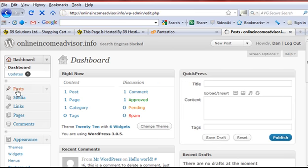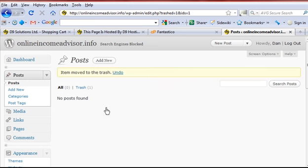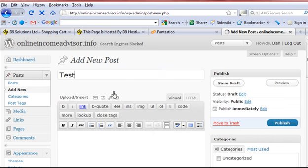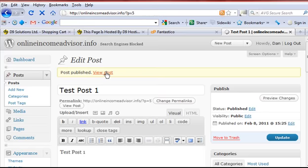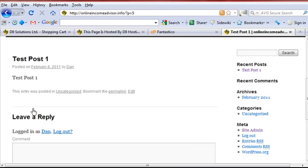So simply click post, trash the hello world. Add new. We call it test post 1. And publish. And we can view the post after we've published it. And there you go, test post 1.